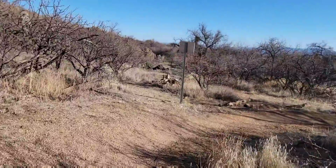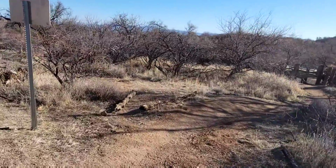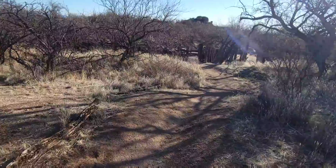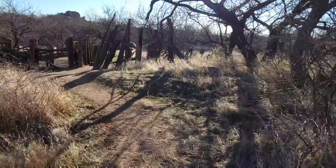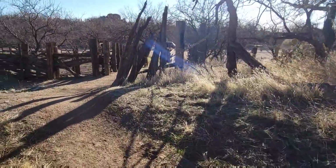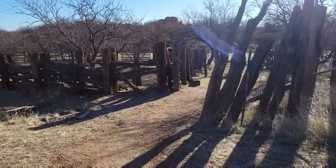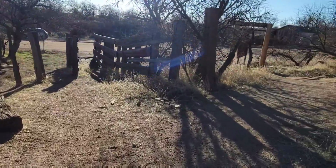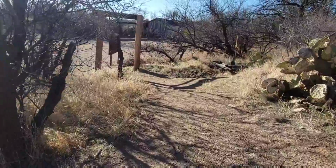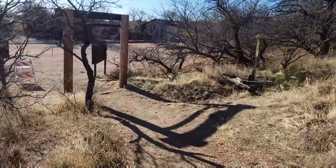Yeah, several people have commented on how the name is pronounced, but on Google I looked it up and it says one thing, while everywhere else it says something different. So I think I'm just gonna use one pronunciation from now on. And here's the trailhead.